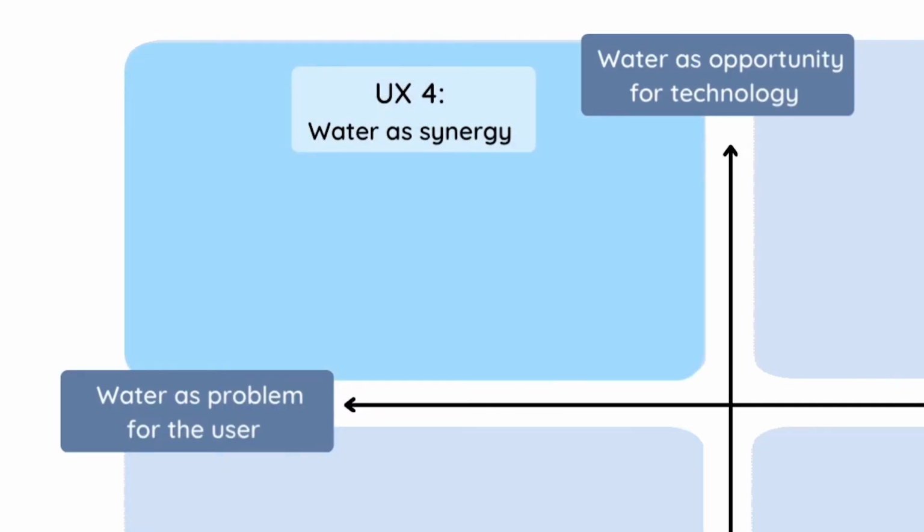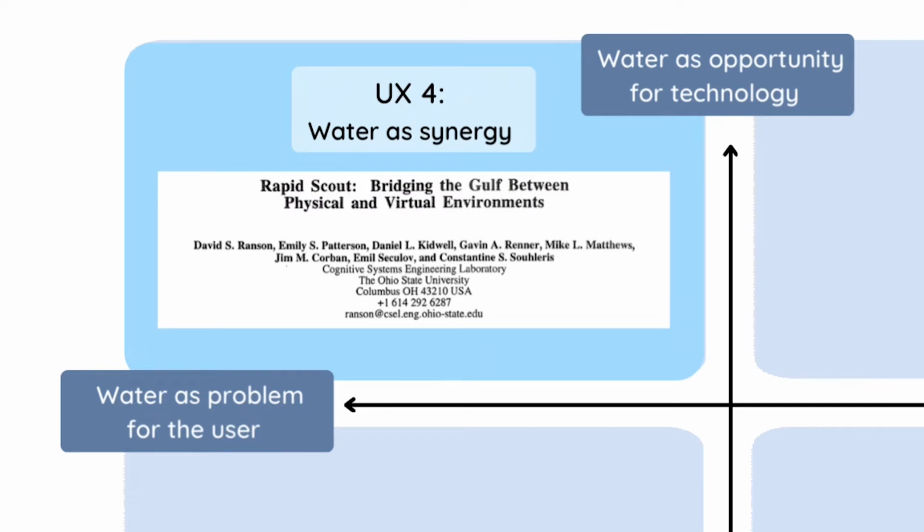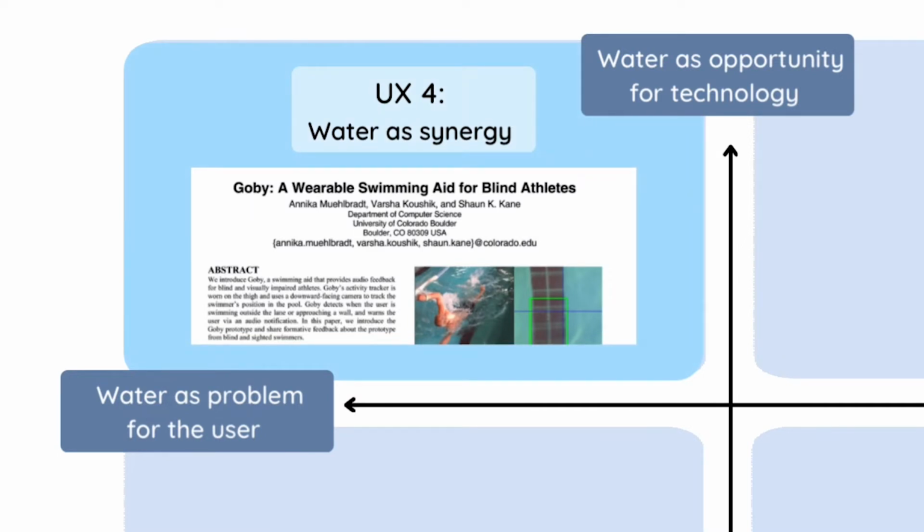In the final quadrant, on the upper left-hand side of the framework, the aquatic environment is a challenge for users, but an opportunity for technology, the combination of which creates an experience of water as synergy. Two systems in this quadrant we particularly liked were Rapid Scout, led by David Rasson in 1996, and Gobi, led by Annika Muhlrad in 2017.